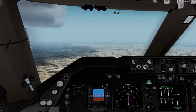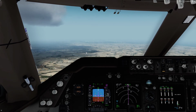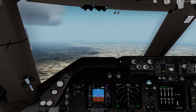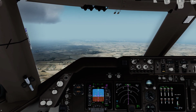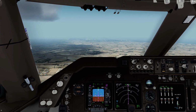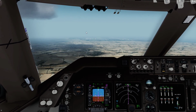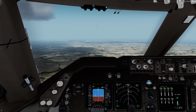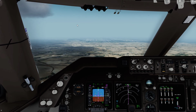Right, we are all set on the localizer and the glide slope. Our speed is good. Gear down. If it would go gear down. There we go. Gear is coming down. Gotta wait for the green here. Let's make sure everything's good. There we go, green, gear is down, everything's good. Flaps 25 and then flaps 30.